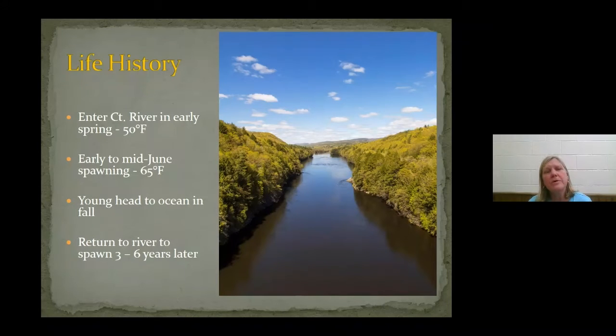They'll continue upriver until early to mid-June, spawning. Their peak spawning is 65. They can continue to about 68, and then they'll stop. The young will head to the ocean in the fall, and ideally, if all things work well for them, return to the river to spawn 3 to 6 years later. The average would be about 4 to 5 years.